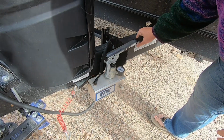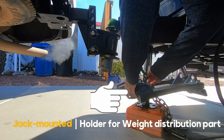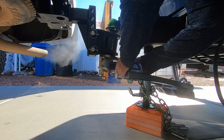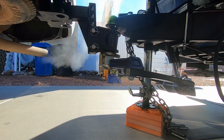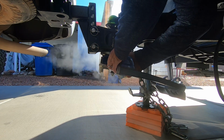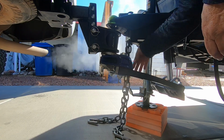In fact, they put a little hanger that the weight distribution component of the hitch goes on, that goes on your tongue jack. And so it just sits there off the ground, and that's part of what comes in the package. So again, no storing bars or other stuff like that. Everything just stays attached. And because this doesn't really use friction like some hitches to accommodate the sway control, it's not going rah, rah, rah as you go around a corner.